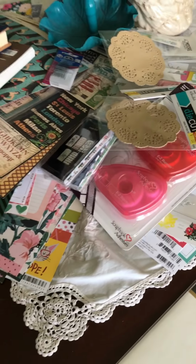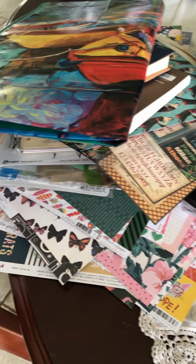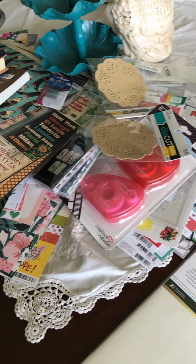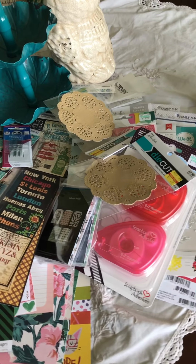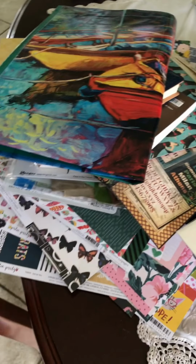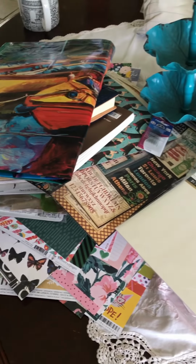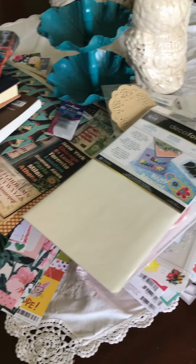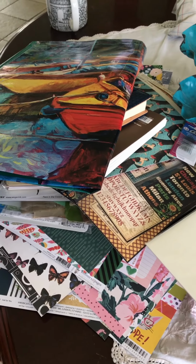So you can see my crazy collection of stuff that I've bought over the last couple of weeks. It's a little bit out of control, but I guess that means that I just need to go in my studio and actually make some stuff, preferably with some stamps, so that I feel justified buying all these goodies.